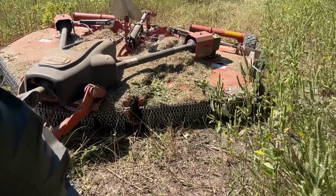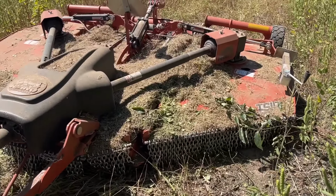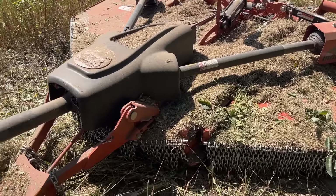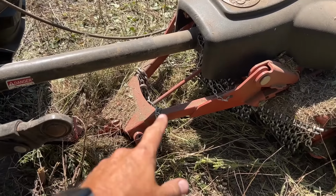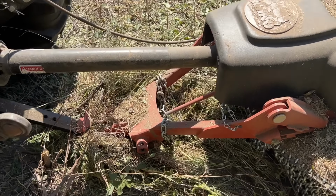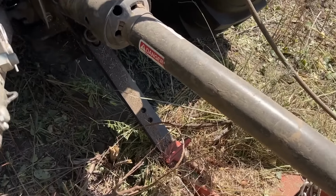Getting hot. It's 215 degrees right now. But we have a bigger problem. I noticed something didn't seem right with my mower. It was all looking wonky. And I looked back and looked down and I thought, oh man, a pin came out or something. No, it's even worse than that.